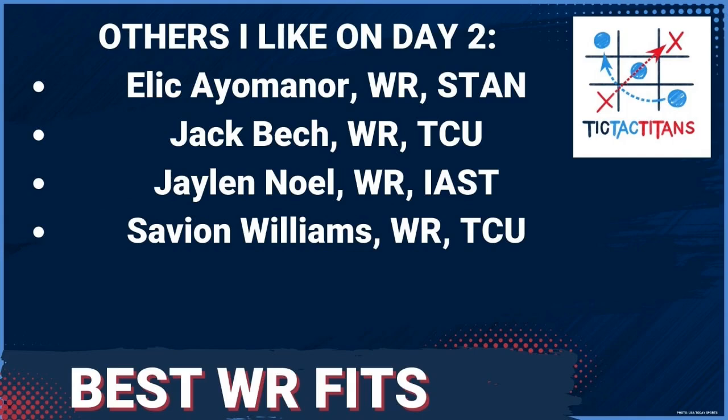And Savion Williams is the last guy I want to mention. 6'3", 220 pounds out of TCU. This guy is a running back, wide receiver combination. Incredible playmaker. He needs a lot of development in terms of his route running ability, but he shows the understanding of how to run proper routes. He just hasn't run a ton of them. I think he needs more development there. He's an older prospect, 23 years old. So it's like, hey, how much development are we going to get?